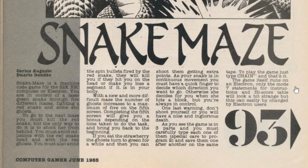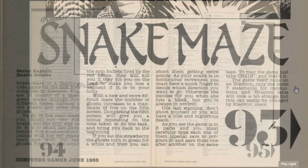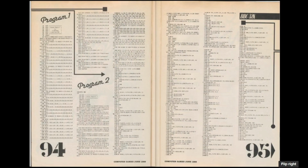It also says that the game runs on an Electron, but Mode 7 statements for the instructions and high score table will look a bit strange, but this can easily be changed by Electron users. There is a bit of an assumption there that Electron users will know exactly what to do. The listing follows on the next 4 pages, with 3 columns of code per page.